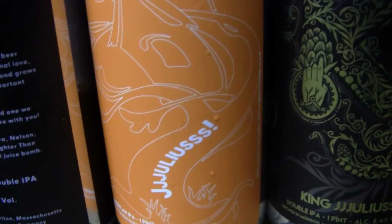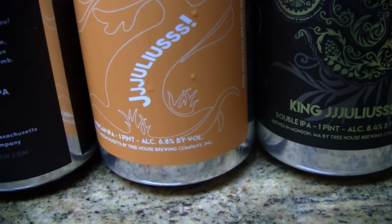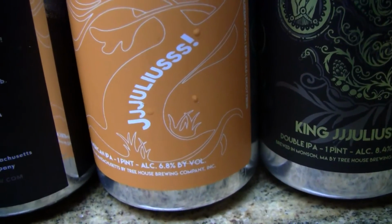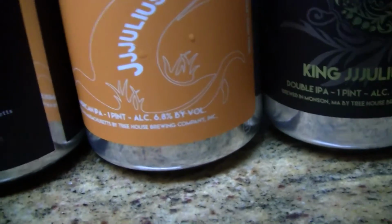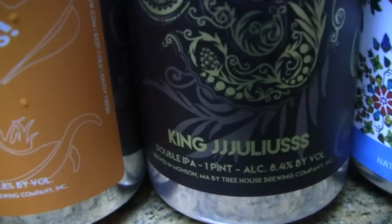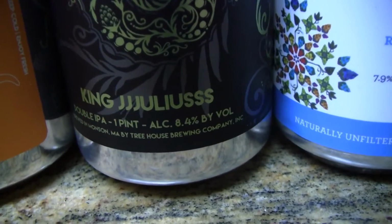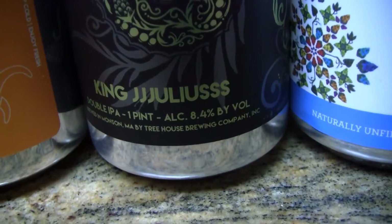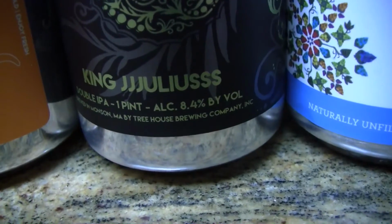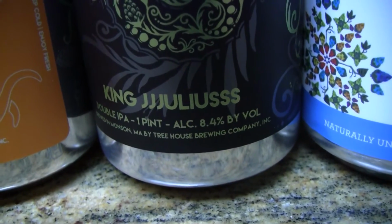And this next one I recognize, this is their Julius, I'm pretty sure. And I think I reviewed that, but I think it's been a while back. So I'll check and see, make sure I haven't reviewed it this year. This is an American IPA coming in at 6.8%. And the final Treehouse beer is King Julius. And I think I have also done this one, but like I said, I don't know if I did it this year or it was last year or the year before. And this is a double IPA coming in at 8.4%. The Julius version beers are outstanding, guys. They are very, very tasty.